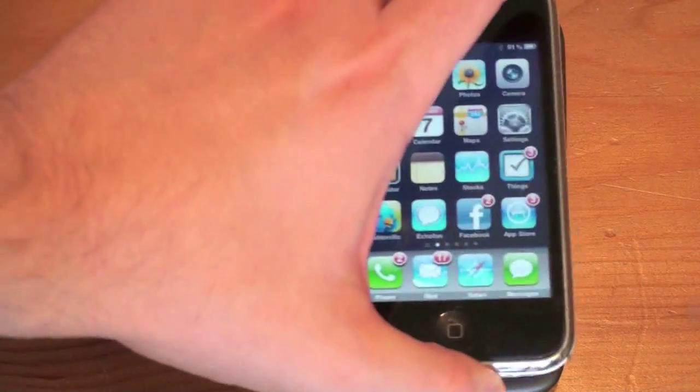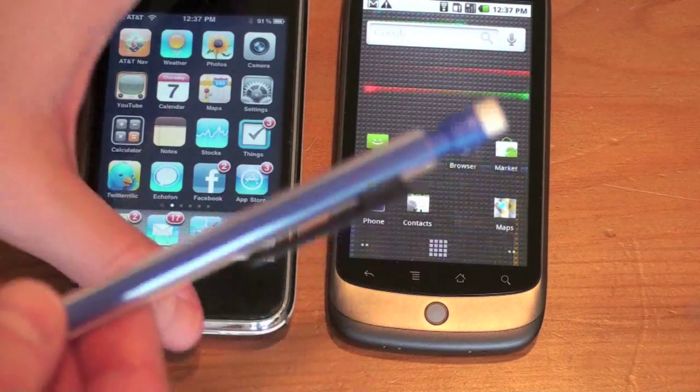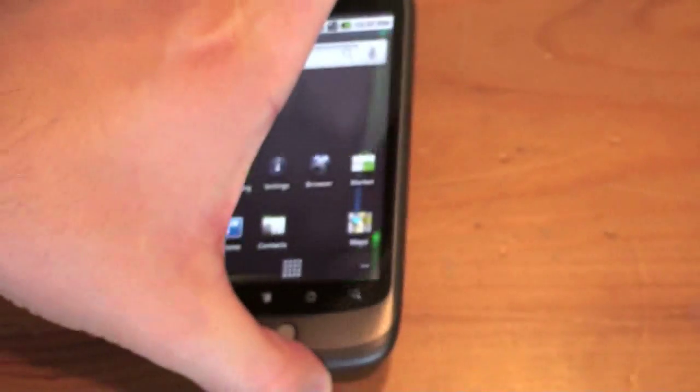From a size standpoint, I'll go ahead and show you these one more time so you can sort of do a comparison. There's been a lot of talk about the Nexus One being thinner than a pencil. Well, I don't have a number 2. I do have a standard mechanical pencil. You can get a sense of thickness and size. It definitely does cover up the Nexus One.